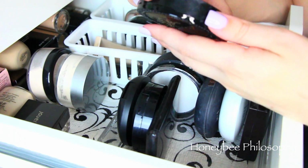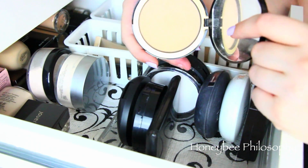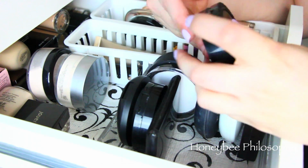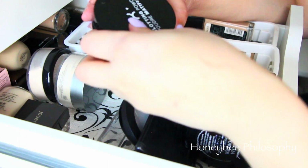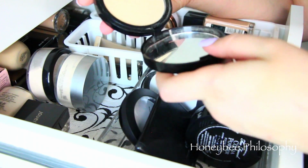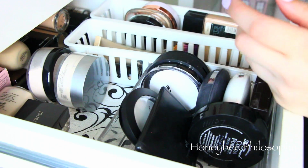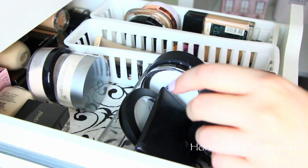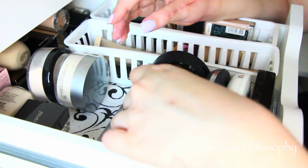Have a Too Faced powder, cocoa powder in light medium. Again, this is more of like a summer color for me, so that's why it's not getting much use at the moment, but I do like it. A NYX blotting powder. It's a little too yellow for me for a blotting powder, so I am gonna pass that along. It's in the shade medium dark. Maybe that's the reason why, Melissa. It's too dark for me.